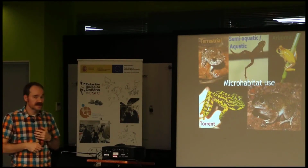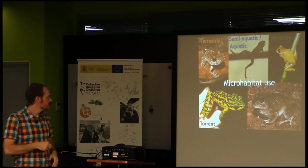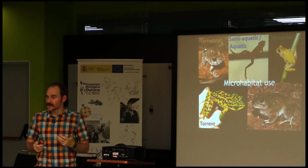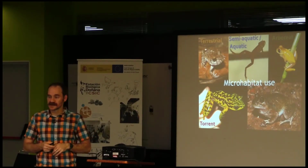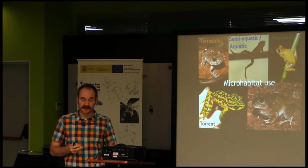Arboreal frogs are those that live in the trees. Burrowing frogs down here are those that burrow down, they spend most of their life underground. And torrent frogs are those that live in high gradient streams, fast-flowing streams. These are typically in tropical areas, and they often climb wet rocks and vegetation on the side of streams. Okay, now I chose these based on descriptions of the ecology of different species in the literature.